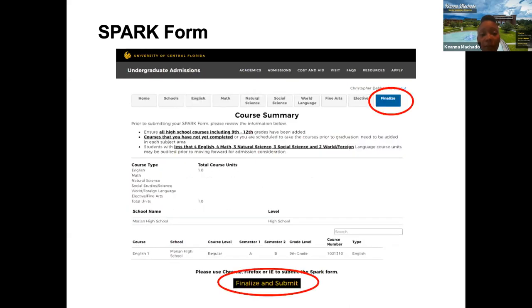And here, once you have input all information, we will provide a comprehensive course summary, letting you know all the information that you have added onto the Spark form. It is important to review this and verify the accuracy of this information prior to submitting the form itself. Because once you have submitted it, you cannot go back and make any edits to the Spark form. So review the complete course summary that's going to be provided to you. It'll give you a complete account of the total course units that you have for each of the subject areas, as well as the school names, and again, a complete listing.